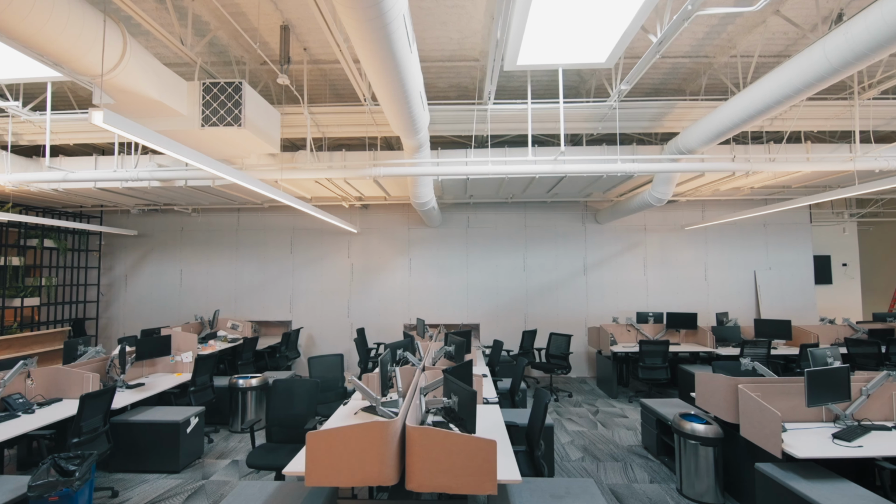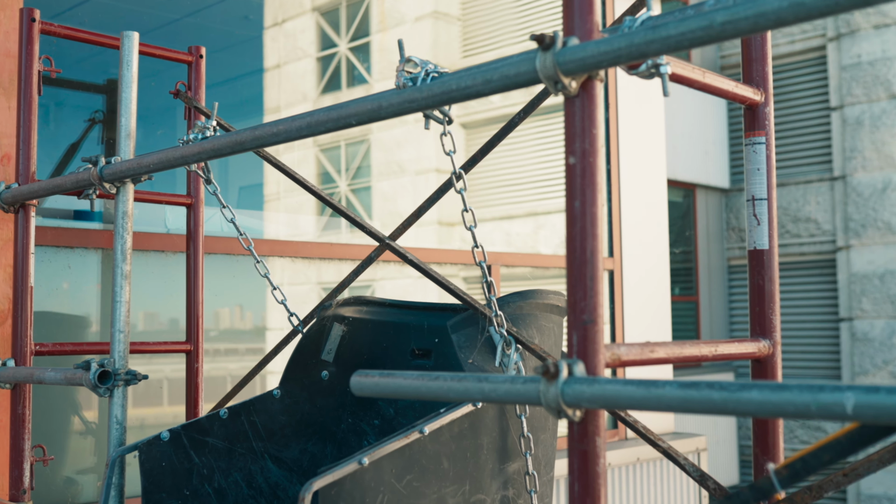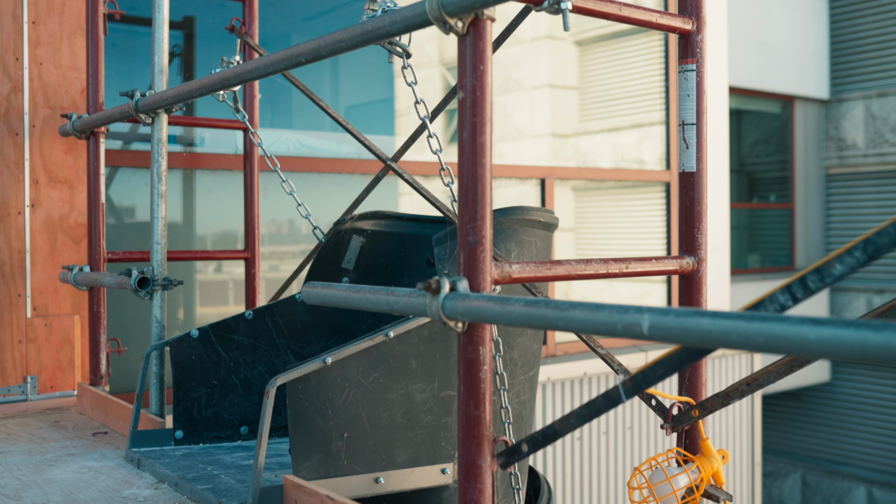This was an interesting project in the sense that it was a completely occupied space surrounding us, which had a lot of logistical constraints and things to take into consideration. Navy Pier, it is a pier. There's one way in and one way out. Getting construction materials in, getting all of the demolition debris and everything else out, that in itself is a task.